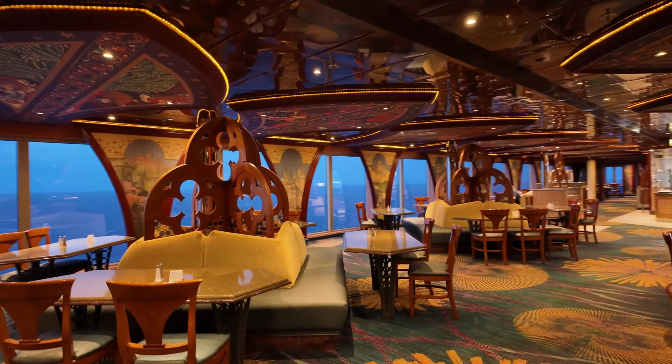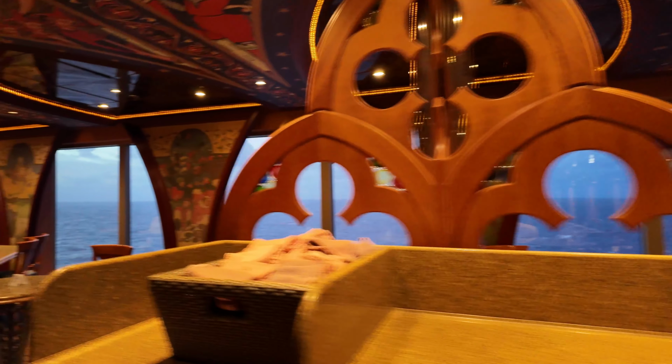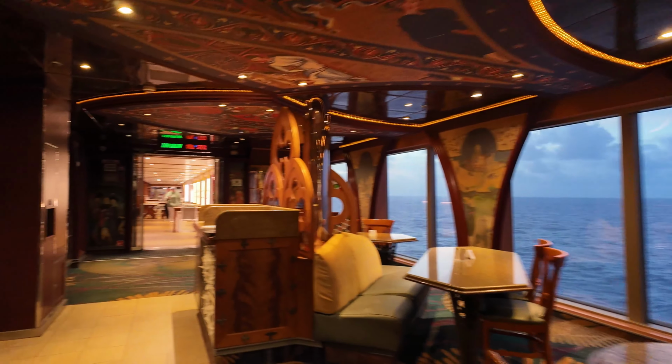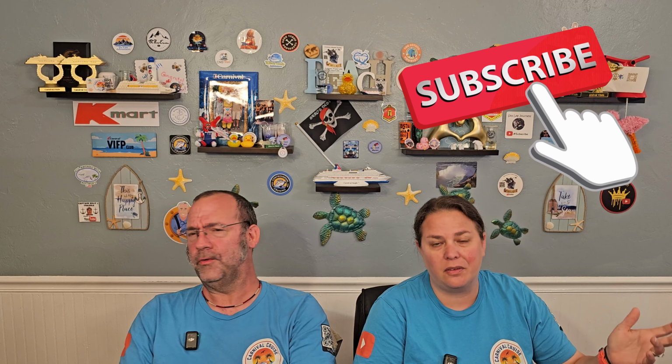Lido food was actually pretty good. Sometimes it's hit or miss, but it was consistently pretty good. The selection was pretty standard, but the quality was good. I really enjoyed it this time around. One of the cool things is they had multiple omelet stations throughout the ship, so you didn't have to wait in a huge line for the omelets, and that was really convenient.